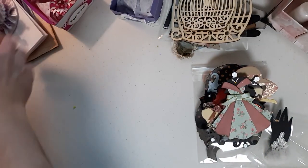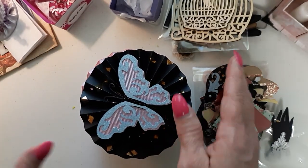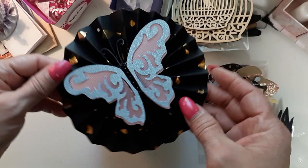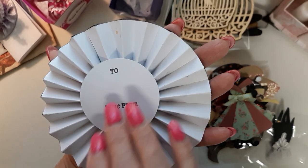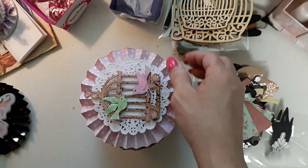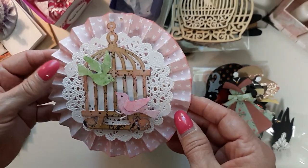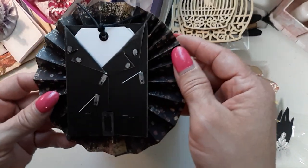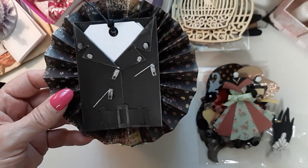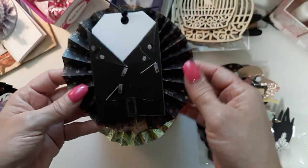It's so pretty. And guys, she sent me a stack of huge rosettes she made. You're gonna love these. Okay, look. Here's one with a butterfly. Oh my goodness. Look at that. To, from, you can even hang it. Look at this. Look at the birds in the bird cage. The doily. So pretty. This is so pretty. Look at this one. She's got some very unique ones. Look at that. It's like a leather jacket. Is that not cool? That is just too cool. And it's got a tag on the inside that you can pull out and personalize. That is cool.